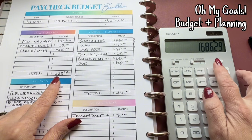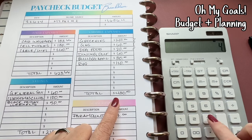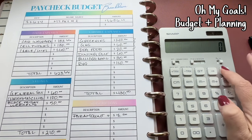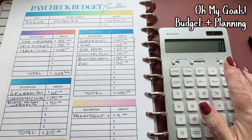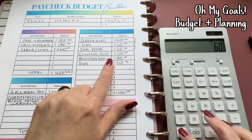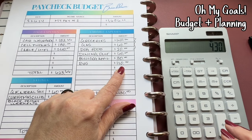So I'm going to take the total income that we have, and I'm going to subtract each of these categories. So first for fixed, $623.66, then $430, then $210, then $7. That's not right. Hold on a second. I didn't add that right. Okay, 140. See what I do when I get talking? 140 plus 60 plus 20 plus 60 plus 30 plus 120 is 430.